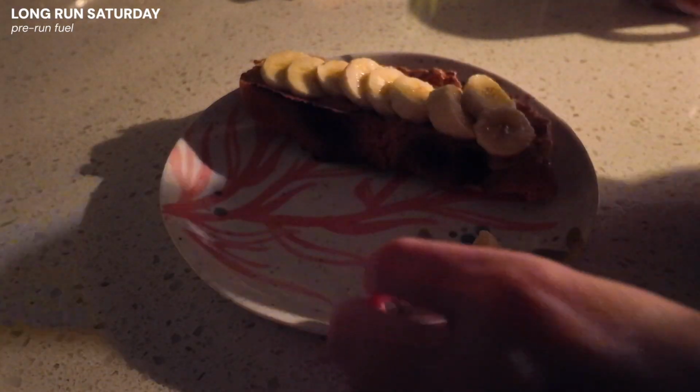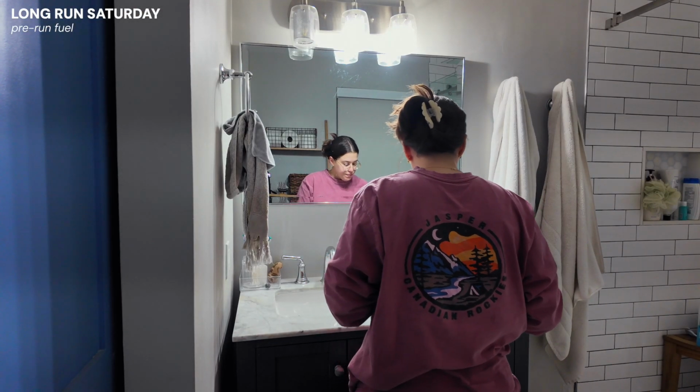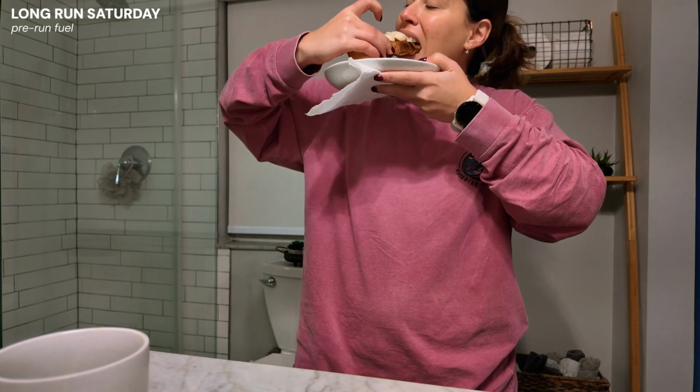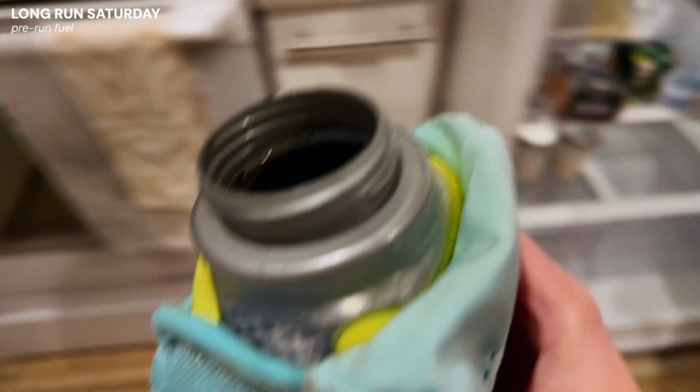I find that the better I eat, the better I feel, and if my body feels good, then it leads me to feeling more confident during my runs. The quiet moments on Saturday mornings before my long runs are sacred for me. This is where the mental preparation continues and where I remind myself that I can do hard things.